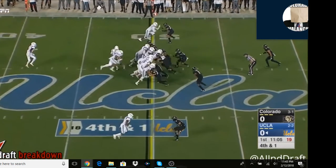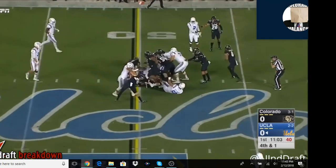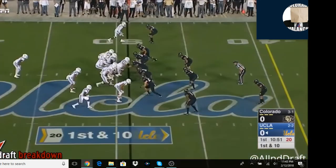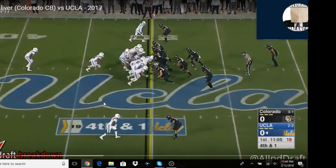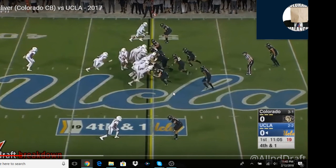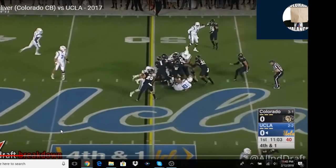Fourth and one. Oh, it was kind of pointless to show that. Well, I think that one thing that you could say is that you probably could have recognized that this is going to be a run play, especially at fourth and, what, midfield. Maybe you want to see him keep his eyes in the backfield here and try and set that edge instead of focusing on the receiver outside.